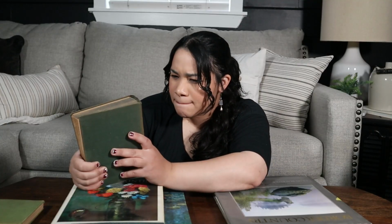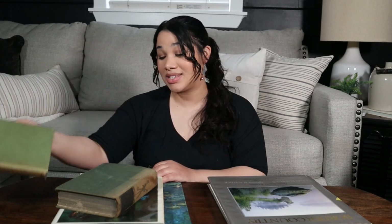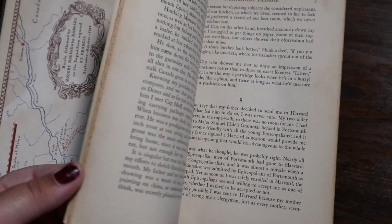And this one is called Northwest Passage. Nope, wait, what is it? Hold on, Northwest. Sorry, Northwest. It was so faded I couldn't read it. Latest copyright for this one is 1936, and latest copyright for this one is 1937. So pretty good vintage books in my opinion when it comes to age.